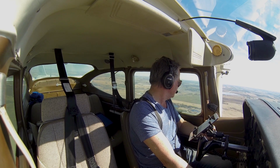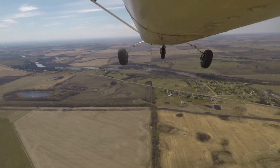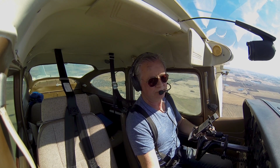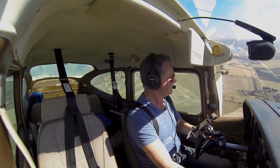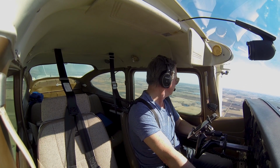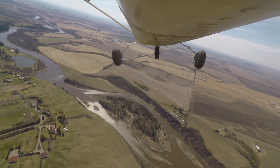Red Deer Radio, Golf X-ray Zulu Sierra is overhead. X-ray Zulu Sierra, roger. Alright, carpet heat comes on. Get down a little bit. Mixture goes rich. Landing light comes on. Primer's in and locked. Instruments are in the green. Fuel is on both. Some beautiful acreages along the trail here.